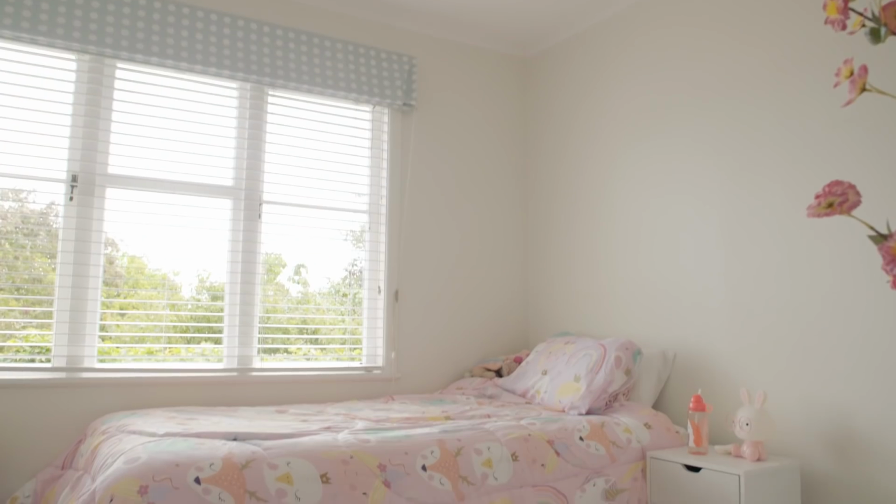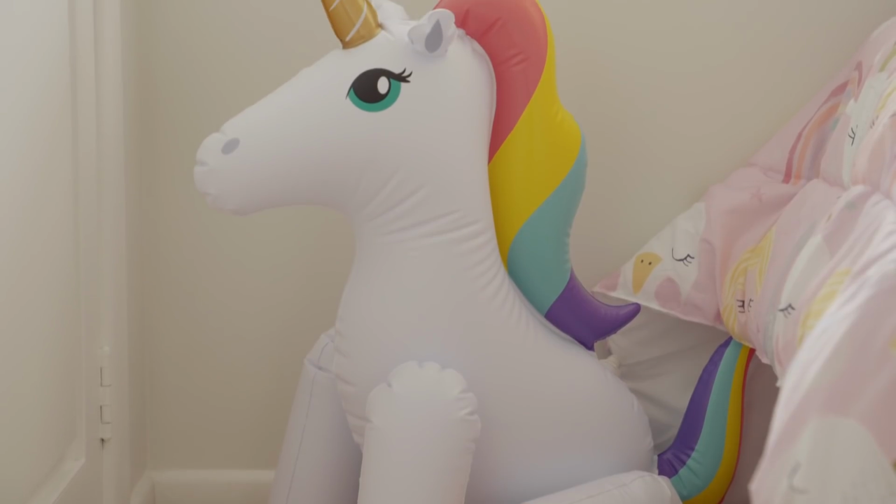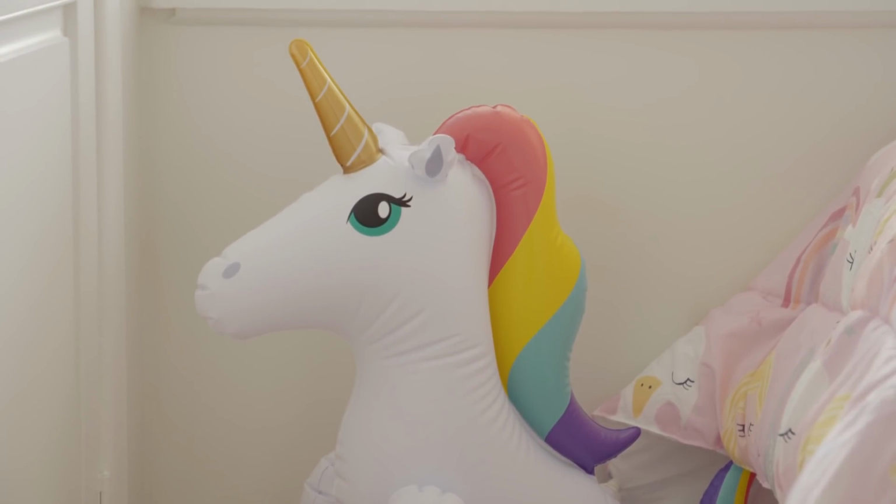Yeah. So being a small space, I think we really make use of these vertical walls as much as we do the floors. So if we do some of that storage, some bookcases on the walls, and maybe even some coat hooks, we can display some of her toys. That means she's going to see what she's got to play with.